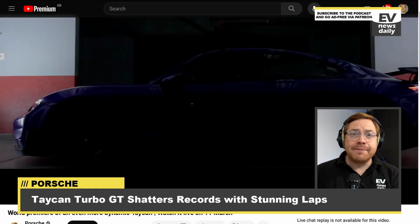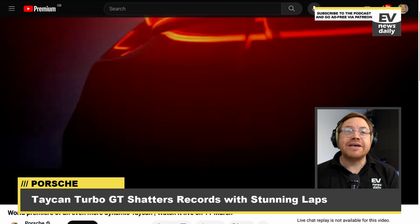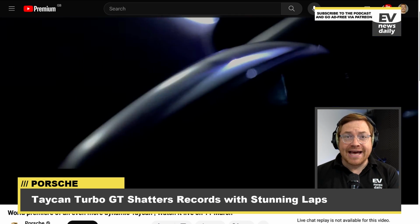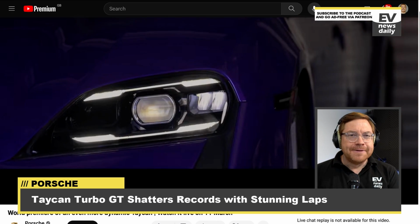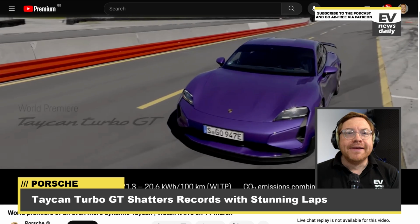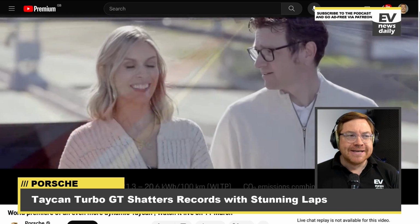The Taycan Turbo GT holds the Nürburgring record for the fastest four-door car at 7 minutes 7 seconds 0.55, outpacing obviously the Tesla Model S Plaid and all previous versions of the Taycan, and being so close to the Rimac Nevera, which is slightly bonkers because that is a hypercar, and this is a car that, in theory, if you had $230,000, you could go and buy.